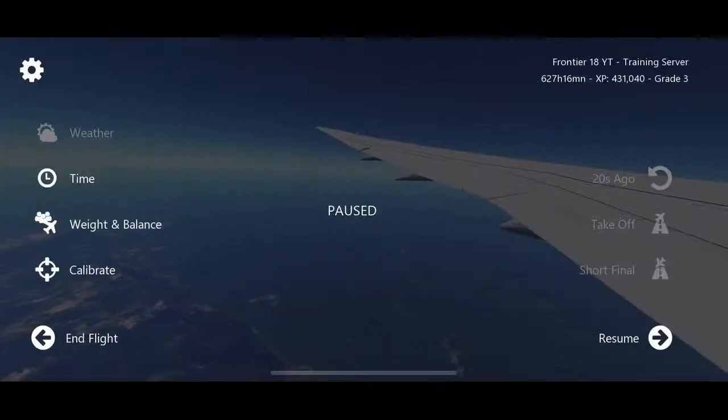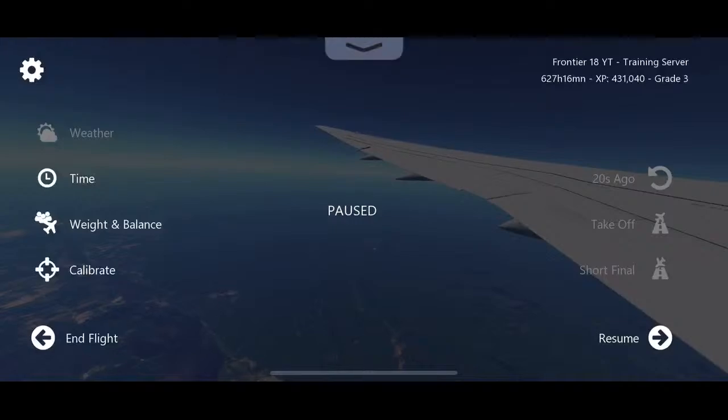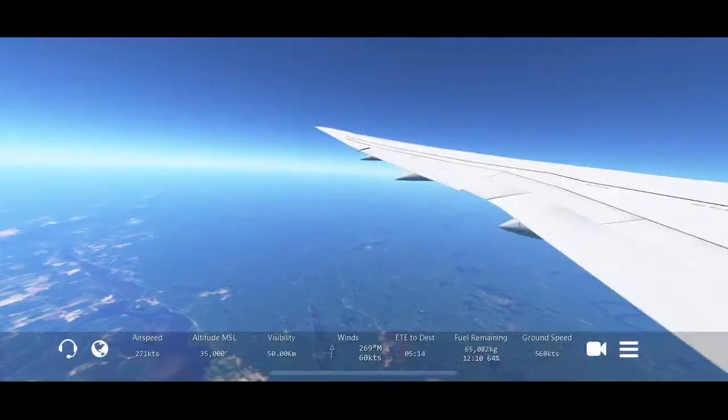Up 10%. My thing's not charging. What is happening? Come on, charge. Last thing I want is this crashing. Oh, there we go. It's going now.